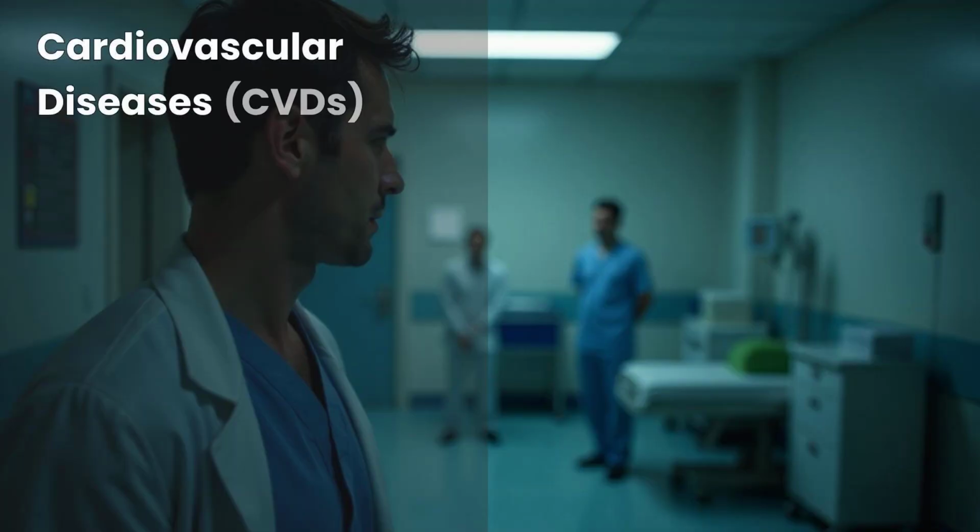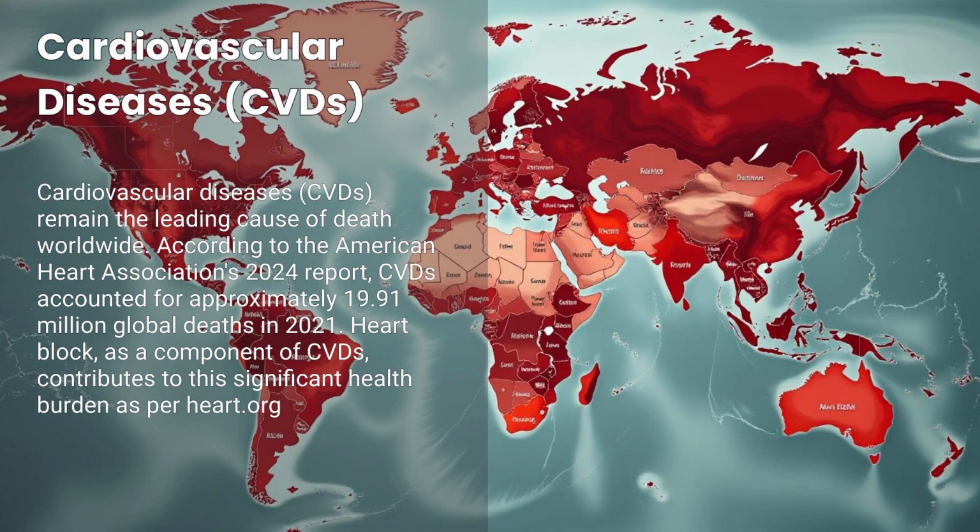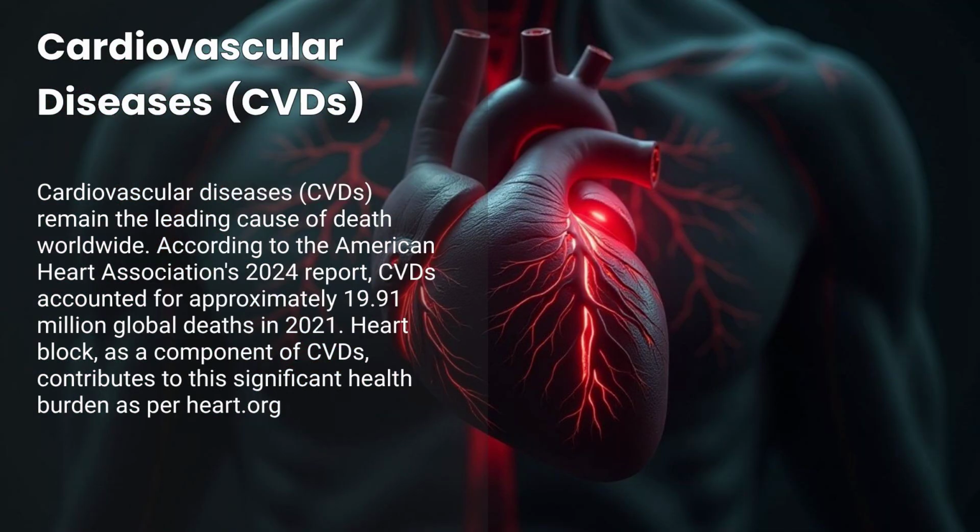Cardiovascular diseases, CVDs, remain the leading cause of death worldwide. According to the American Heart Association's 2024 report, CVDs accounted for approximately 19.91 million global deaths in 2021. Heart block, as a component of CVDs, contributes to this significant health burden, as per heart.org.